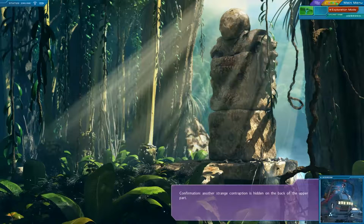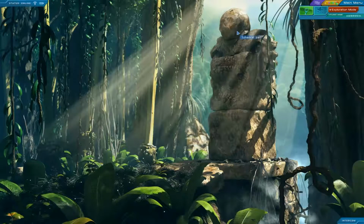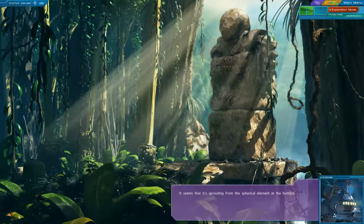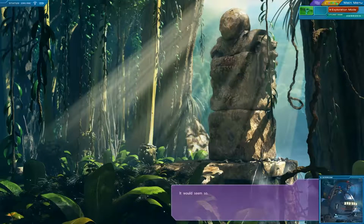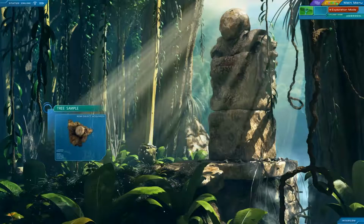Confirmation. Another strange contraption is hidden on the back of the upper part. Great. Yes, I know. You put water in the funnel. What's this? Hang on a second, Mobot. This tree looks different. Do you want me to scan it? Please do. It seems that it's sprouting from the spherical element at the bottom. Additionally, the spherical part is full of something which resembles dead vines. Dead vines. Are the other trees like that as well? It would seem so. Let's validate your claim. Okay, we got a strange tree sample.